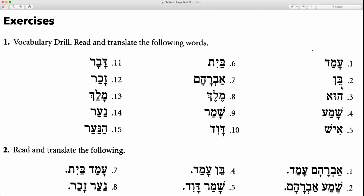Does it really mean he stood? It literally means he stood. Remember I told you that all the simplest. I think the book is trying to teach you the simplest verb form. The simplest verb form is going to be perfect tense masculine. Also, verbs in Hebrew have a gender and a number. So this is singular, masculine, perfect tense. So this is Ahmad. He stood.